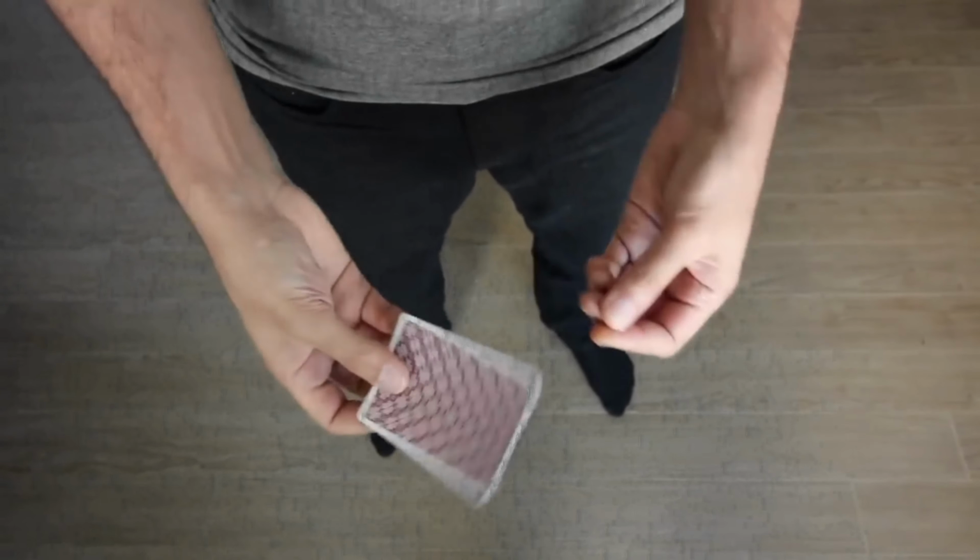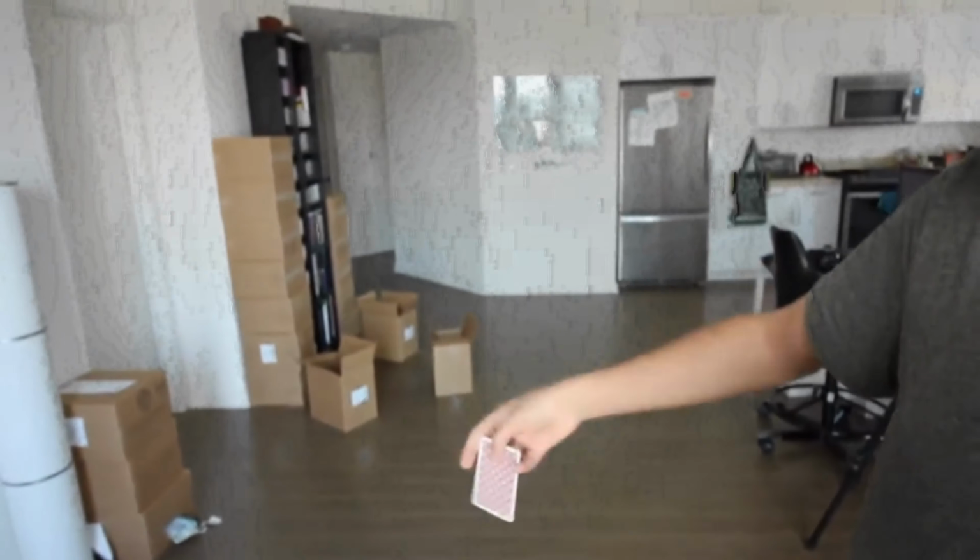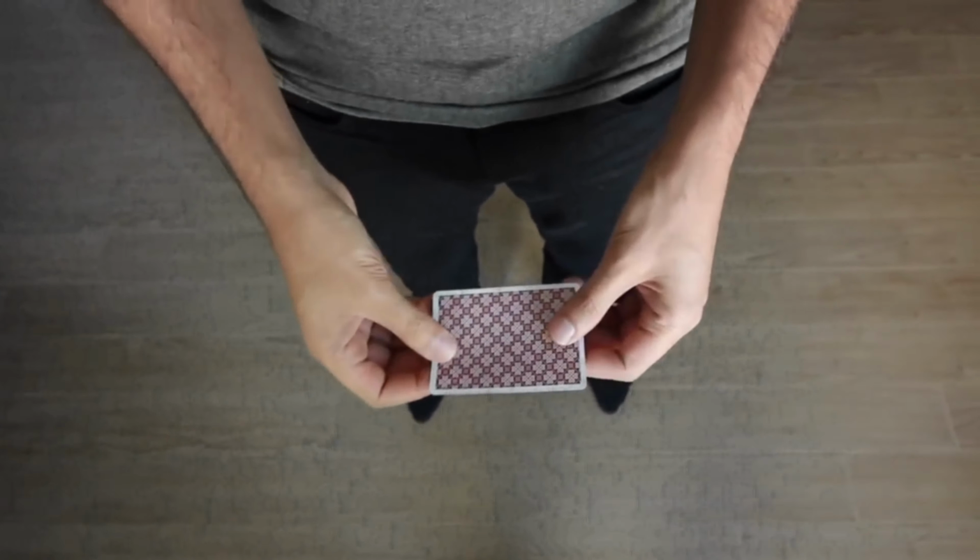I'm going to show you how you can use this in a close-up setting, because typically backpalming is done in a stage setting with your arm up to your side. Backpalming is normally done like this, right? But by bringing it down here, now you can do it in a close environment for someone who's standing right in front of you. And it just works out really nicely.